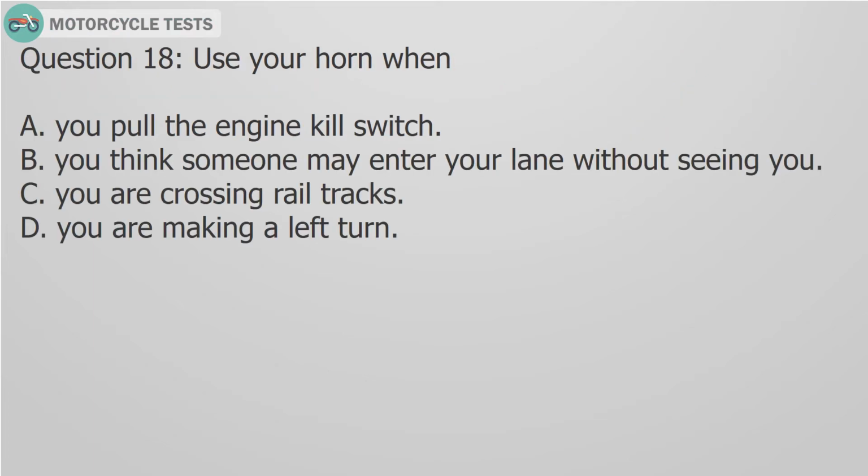Question 18. Use your horn when A. You pull the engine kill switch. B. You think someone may enter your lane without seeing you. C. You are crossing rail tracks. D. You are making a left turn.